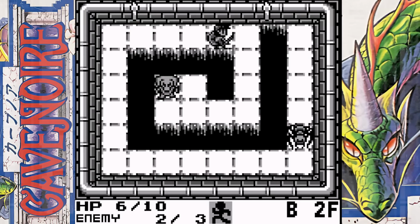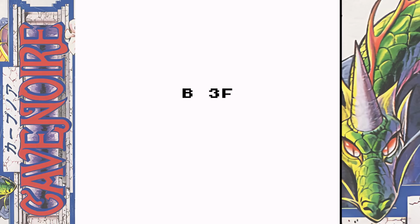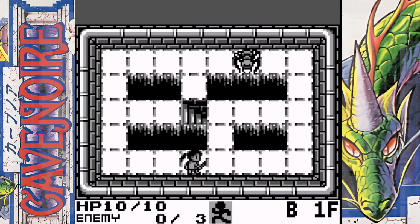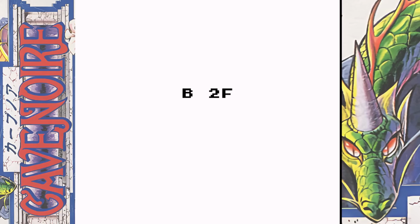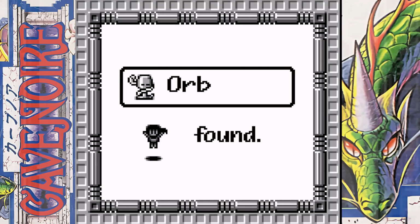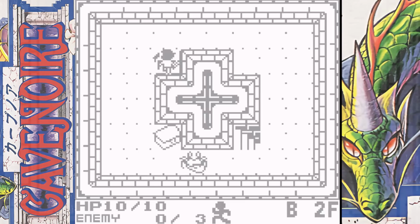Do you feel this dungeon floor is too difficult? Drop down a hole and skip it entirely, and hope the next floor has an easier RNG. Enemies too difficult? Avoid them entirely. It's all up to you, and at times Cave Noire feels more like a puzzle game than it does an RPG. There really is nothing quite like this on the Game Boy, and I urge you to try it out.